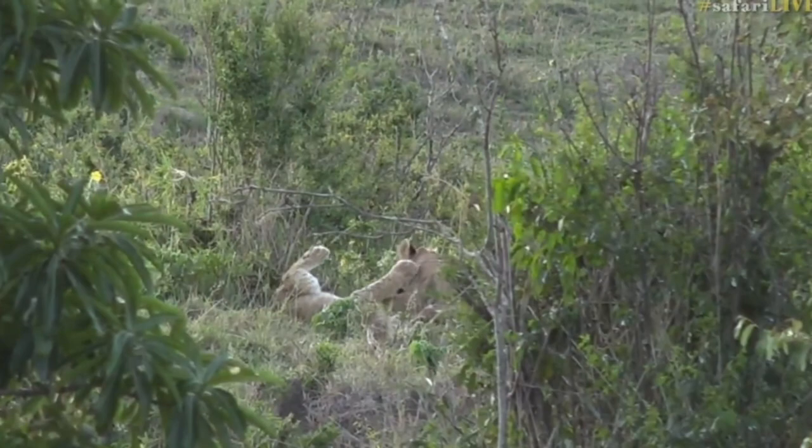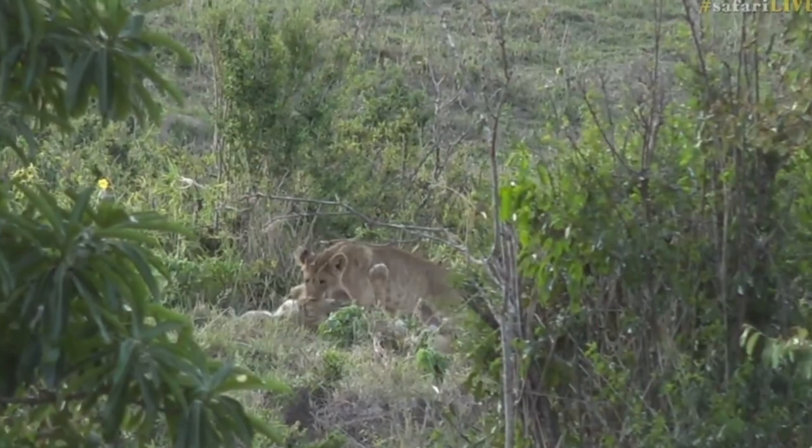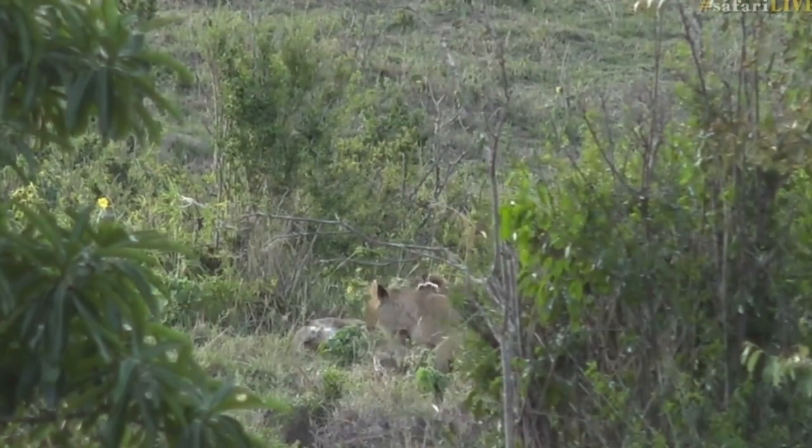As we enjoy a last glimpse of these lion cubs for now. Trust me, I really don't want to have to leave, but I have to. Let's go across to Steph, who finds himself in, well, I guess it's safe to say that he finds himself in a really rather similar position.